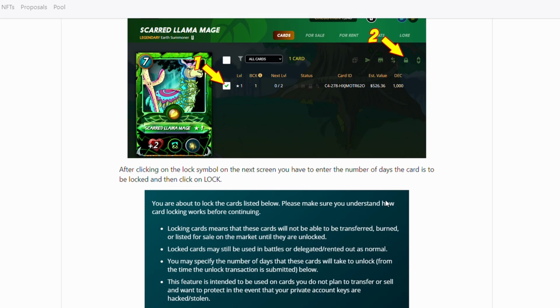I know a lot of Mavericks and big whales do that. So when they have their big champion deck that they're always going to play, they just lock all of those cards to make sure that they're never going anywhere. And then trading cards or things that they think they're going to flip relatively soon, those stay in a different account, or even then they might just lock it for 1 day.